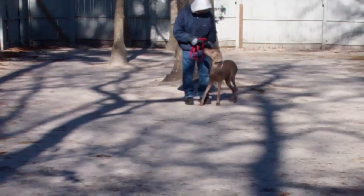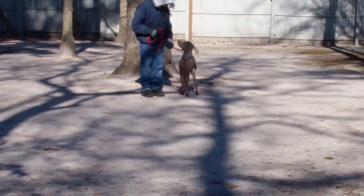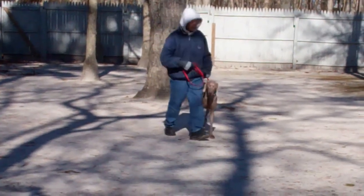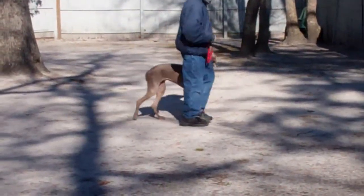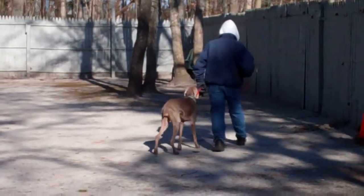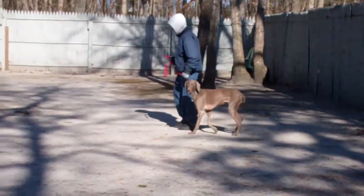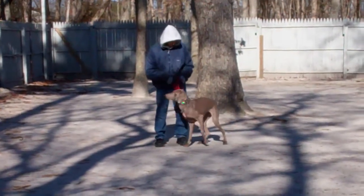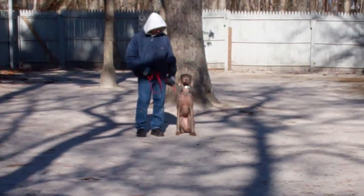The command is Maggie, heel, and at this point Maggie has a job to do, and her job is to walk right along beside Fred, not pulling out, not lunging, but walking nicely beside him like a lady, and each time that he stops his feet, she's being taught to sit automatically to wait for her next command.